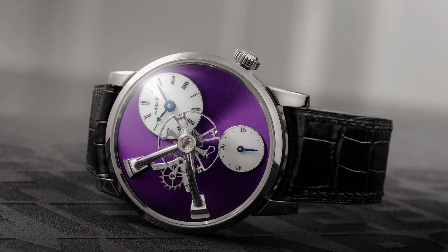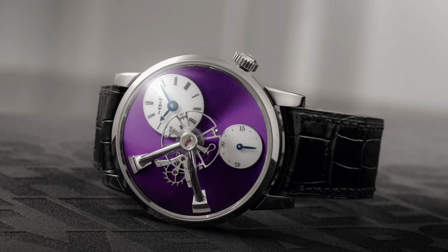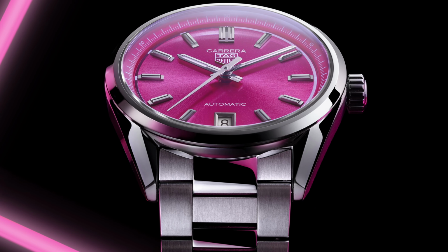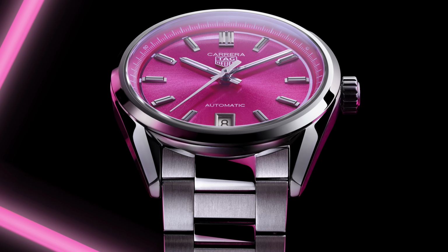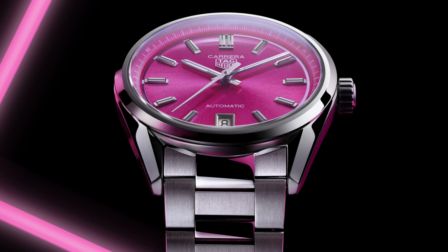So thanks a million, Maximilian, Moser and friends. This watch costs 73,271 Swiss francs. Right, let's cool things down now with some hot pink. Starting with the pinkest new watch around, the Tag Heuer Carrera Date. Sporty, ergonomic racing design of the Carrera, now in hot pink.